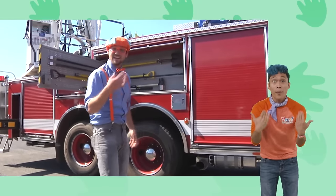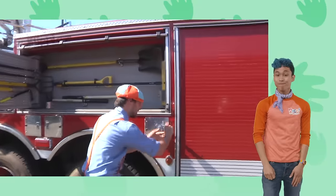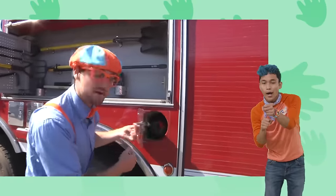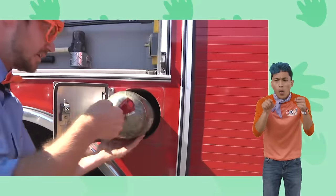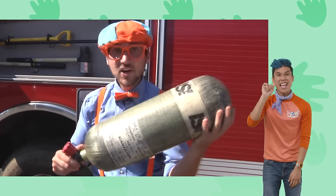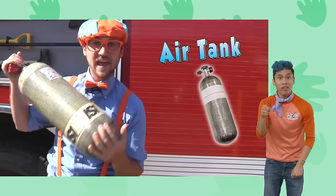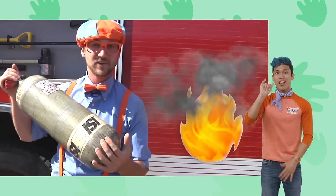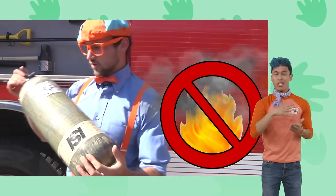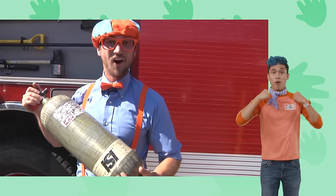Wait, hey, come back here. I forgot to show you something. Look inside this little compartment. Whoa, it's a giant air tank. The firefighters use this to breathe air because you can't breathe in fire and smoke. But in order to use this, you need to wear a harness. Let's go try on a harness now.